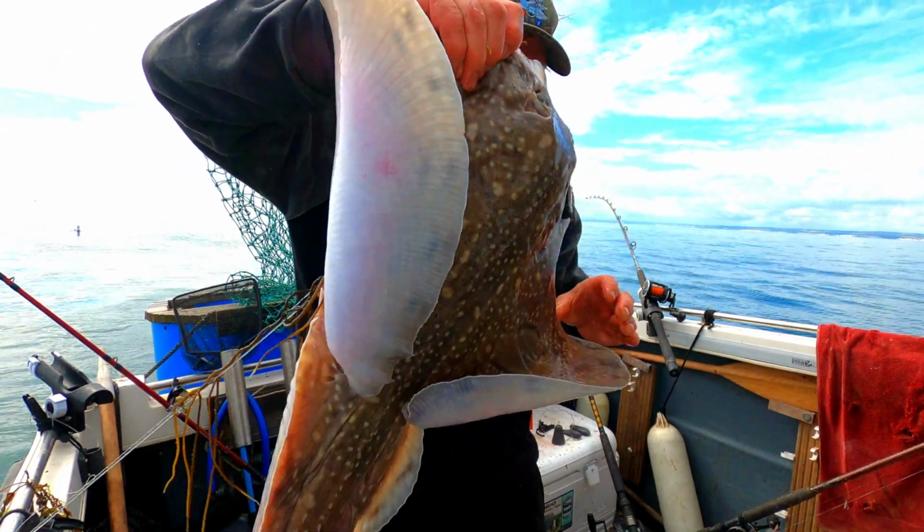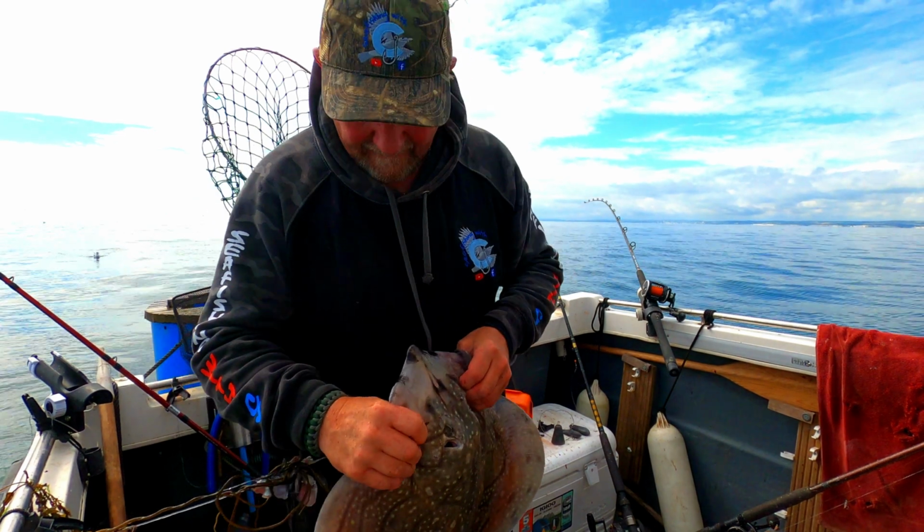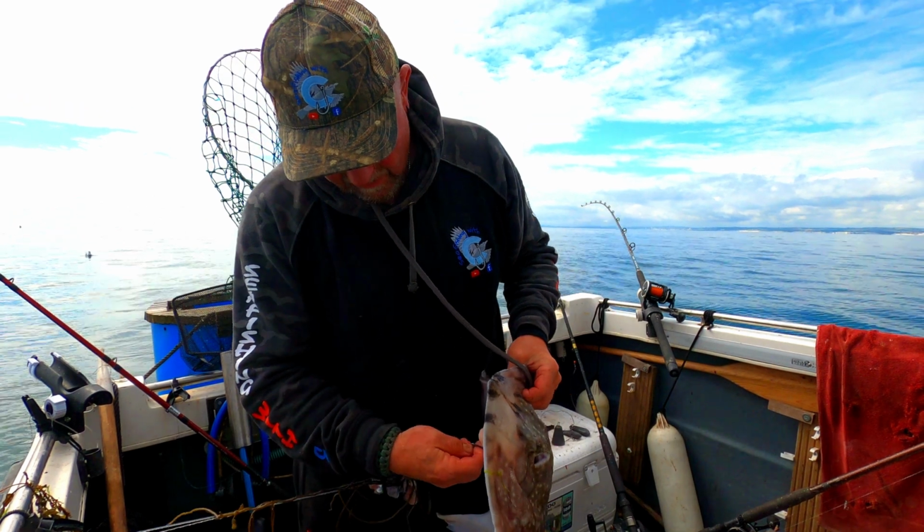See it on the live or not. It's a nice male undulate. Let me look at the gob. I don't like the hooks. Oh, I've got a rattle too. Dogfish.